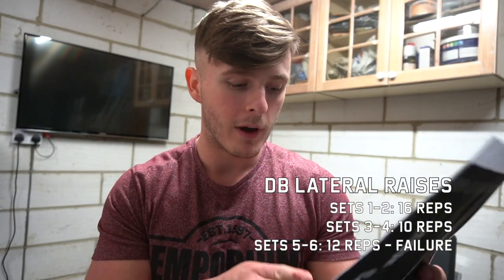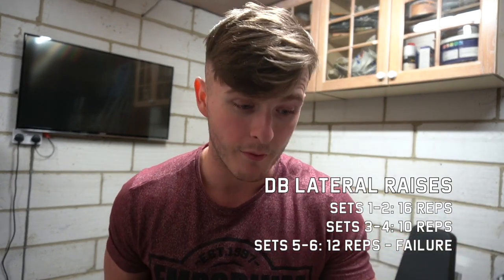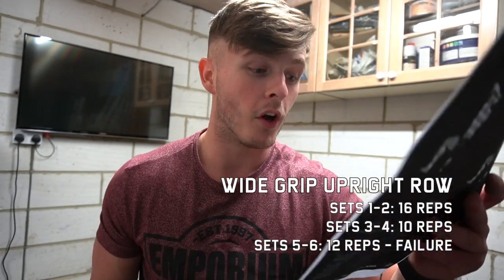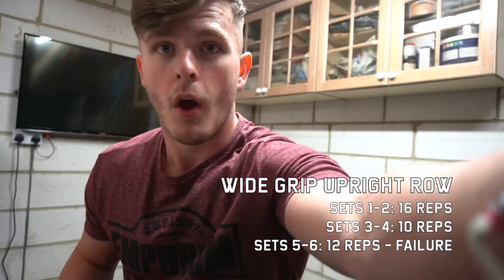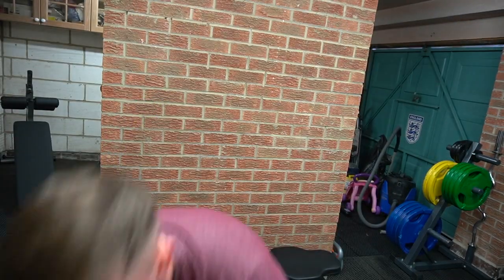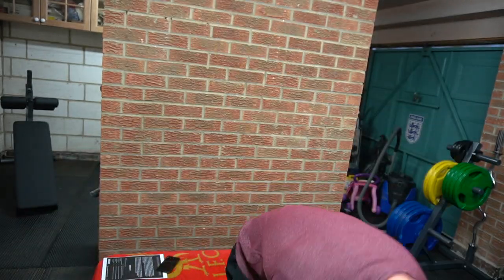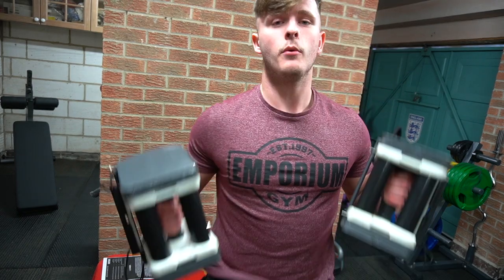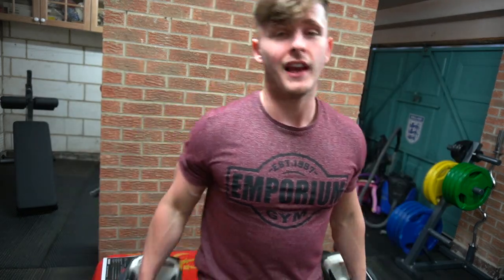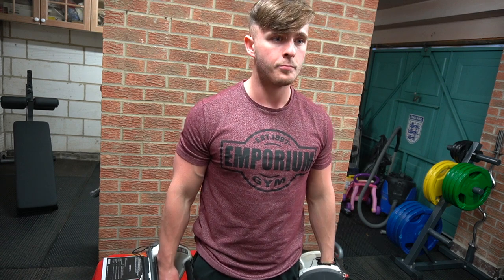So next up we have dumbbell lateral raises, 16 reps for sets 1 and 2, 10 reps for sets 3 and 4, 12 reps and failure for sets 5 and 6. That is going to be supersetted with the same rep ranges on a wide grip upright row. So what I'm going to do is set up a barbell with two 5s at either side. Obviously the barbell is 20 kilos, add the 5s on the side, makes it 30. I've got the power blocks here, which I'm going to switch the weights around to the lateral raises, using different rep ranges, different weights, etc.